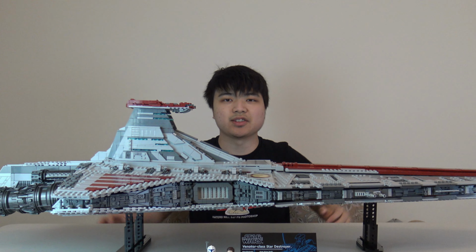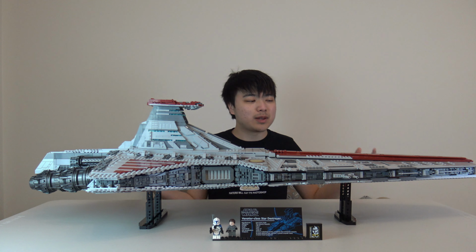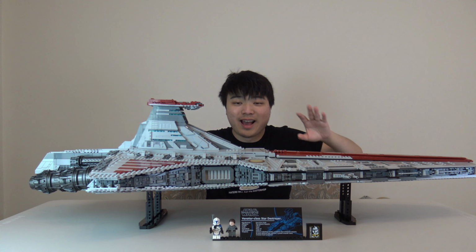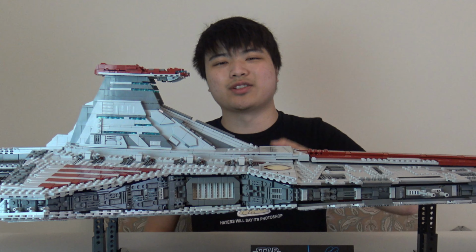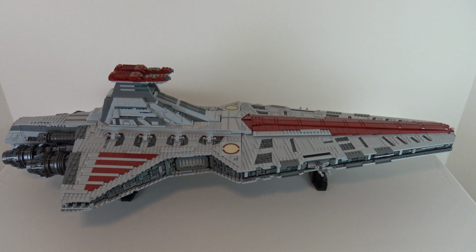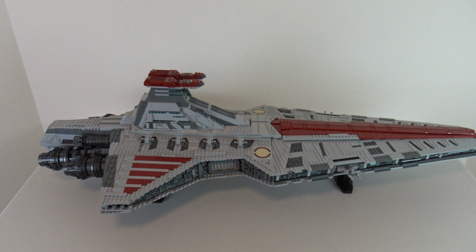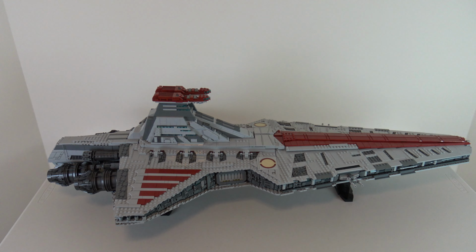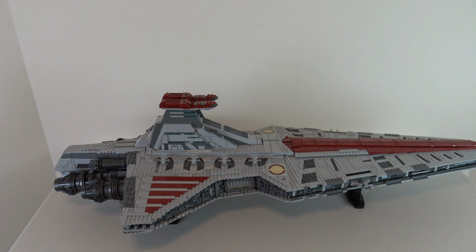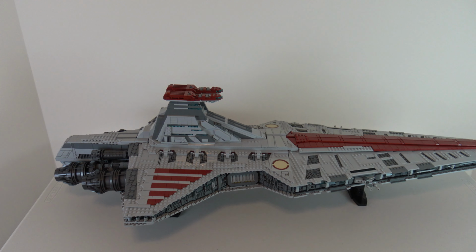And it is done. It is massive. Let me get this right out of the bat. This model is huge. Let's get right into this ship. Right, so there's no exact proper way I'm going to be able to do this given the size of this thing, so I'm going to have to resort to the handheld method. You best hope my hands aren't super shaky when we do this.